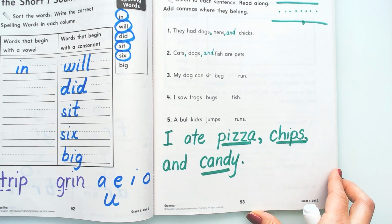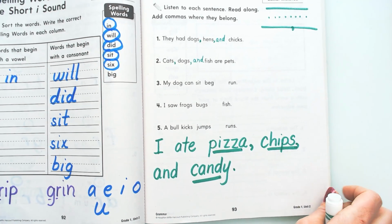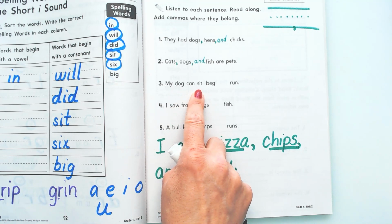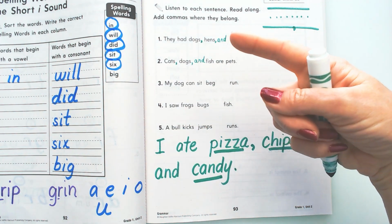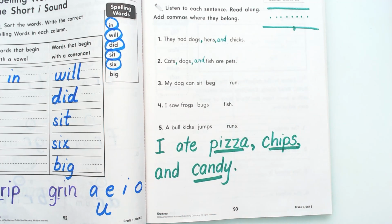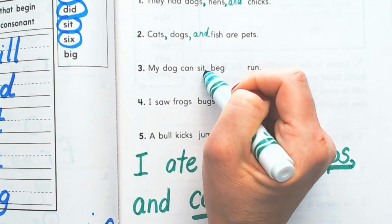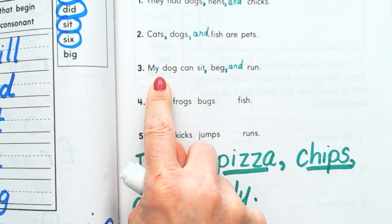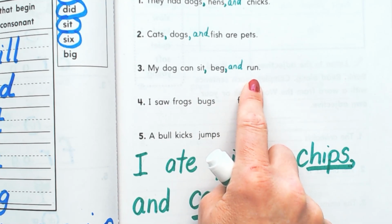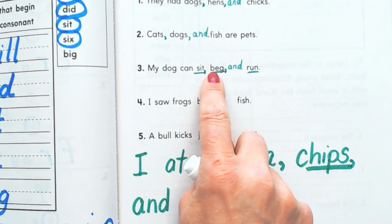So next one, we're practicing commas in a series. In 1st grade, my dog can sit, beg, run. So what are the 3 things he can do? What's the list of things he can do? Sit, beg, run. Let's go ahead and make this a little bit larger for you. Okay, so my dog can sit, put a comma, beg, put a comma, and then we're going to use our teeny, teeny, tiny writing to write the word and. My dog can sit, beg, and run. So these were the items in the list, and we separated them with commas. Well, 2 commas and the word and.